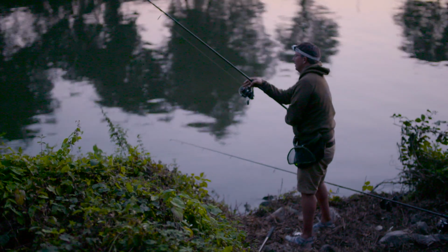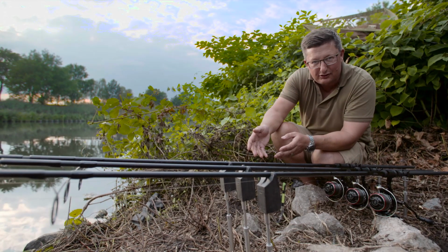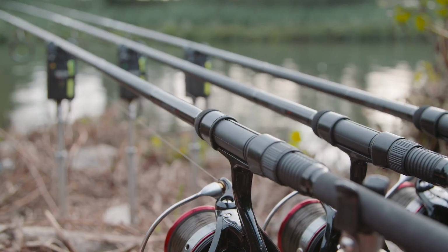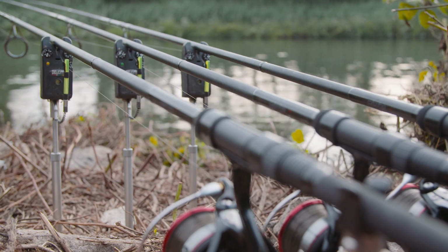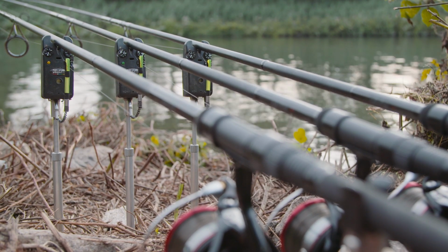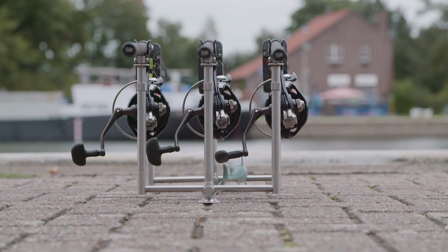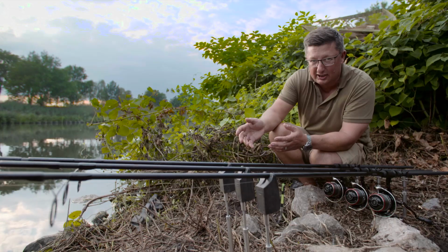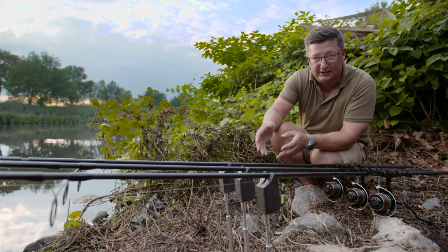And then moving on to the bank stick system, I'm sure the tackle tarts amongst you have already noticed this one and are wondering where it comes from. This is my design. I've been testing it for years and years. We've not found a manufacturer that can make it good enough to suit how I want to fish with it and all the rigours that we put it through. But finally, we've found the right people. I'm really proud to say that Jag Products are now making this for us.